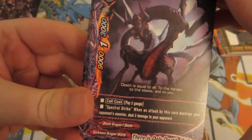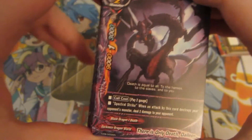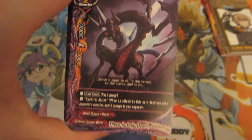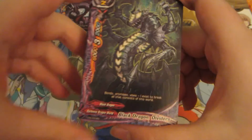Not against it. Over here we have There Is Only Death Dalian. Wow, that's a good name. Oh, size 2, 9/13. Pay 2 gauge, and Spectral Strike. Spectral Strike, so I don't have to read it every time, is when you destroy a monster, you deal damage to your opponent. So he has Spectral Strike with 2. There's only 1 of him. Ooh, that's weird. But he must come in the pack, I hope, because I'm not going to buy 4 trial decks to get that card, unfortunately, but super good.